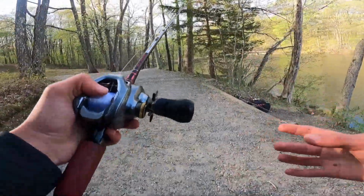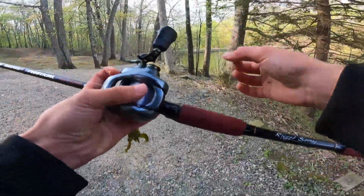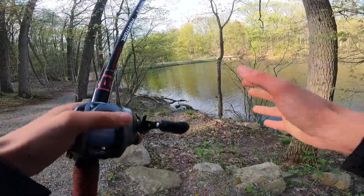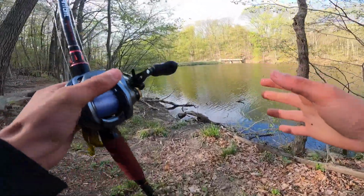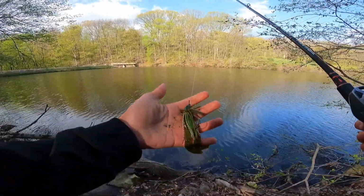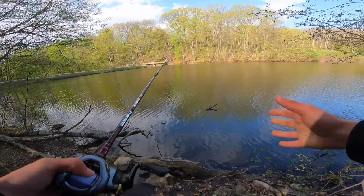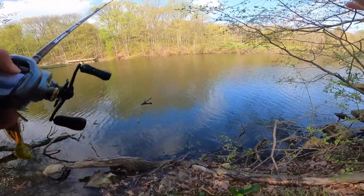Alright guys, so like I said, today we're coming back out to a pond that I've only fished once in the past year or year and a half. And this pond has gotten on some of my biggest fish ever. It has some giant fish in it, but is always a tough place to fish. I'm going to be starting out with just a little Guggenbait's little juicy jig on a Kraken craw.